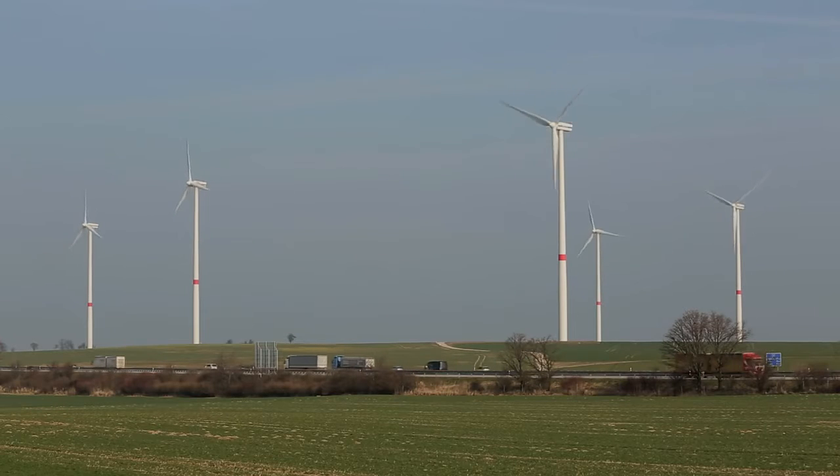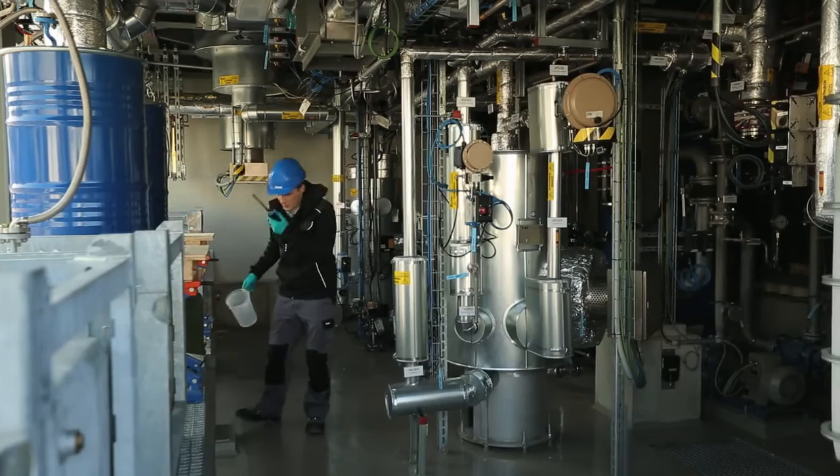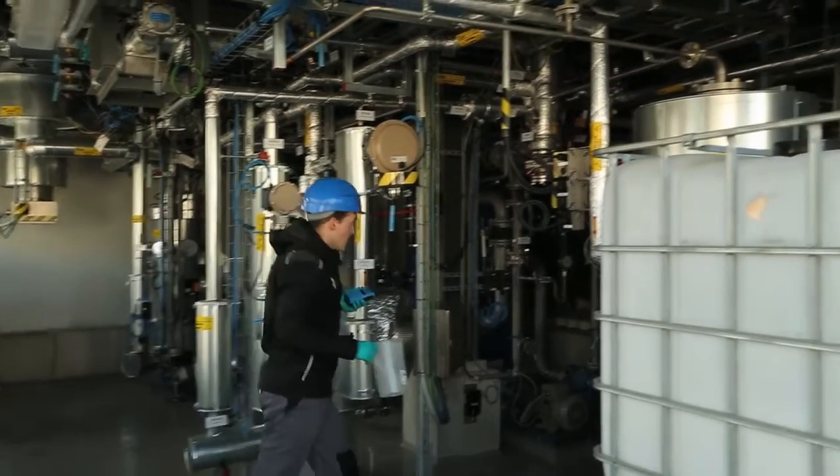The environmental benefit? The carbon dioxide from the atmosphere is turned into a resource. Plus, as only electricity from renewable energy sources is used, the petroleum substitute is climate neutral. Even though the process is very sophisticated, in theory it sounds simple.